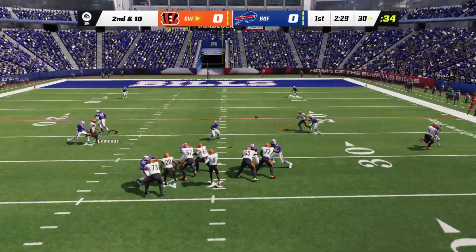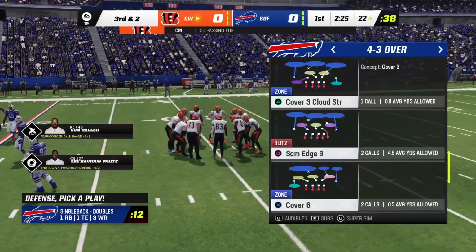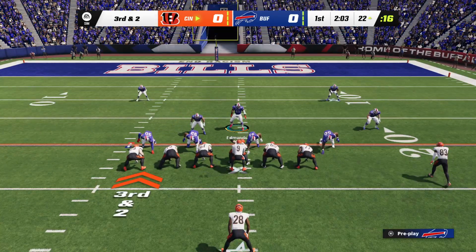Now it's Burrow. And all this is taken in one-handed. What a catch. That'll leave them with a 3rd and 2 coming up. They got 8 yards there. They'll come to the line needing only 2 yards to gain the 1st here.